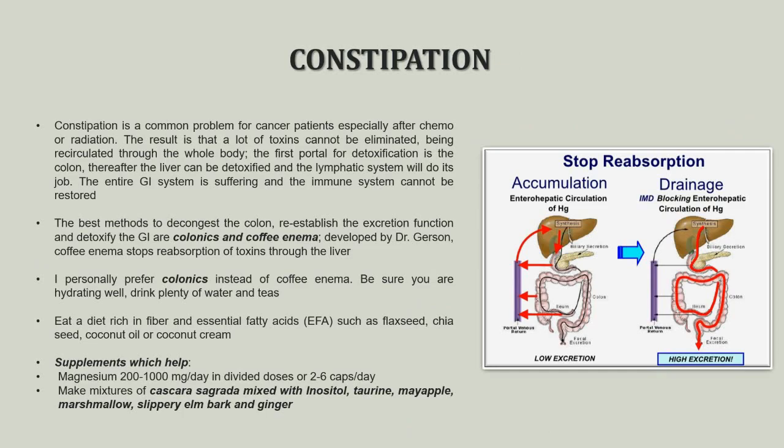What can we do about another very common problem, which is constipation? It's very common for cancer patients, especially after chemo or radiation therapy. The result is that a lot of toxins cannot be eliminated. They are being instead recirculated throughout your whole body, and the first portal for detoxification is your colon. And thereafter the liver can detoxify and the lymphatic system can do its job. So the entire gastrointestinal system will suffer and the immune system cannot be restored if you're suffering from constipation.